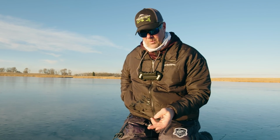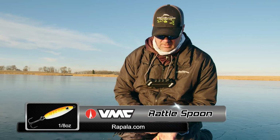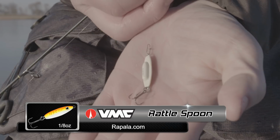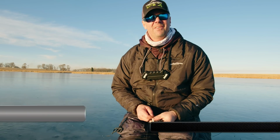And I am fishing a 1/8 ounce VMC orange UV rattle spoon, tipped with a minnow head, very basic. And for whatever reason, despite the fact that the water clarity is just horrible here in this slough, I mean, it looks like coffee with cream in it.